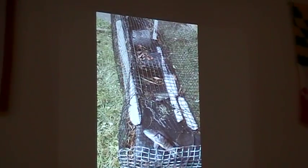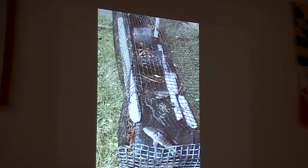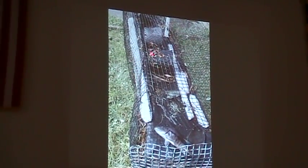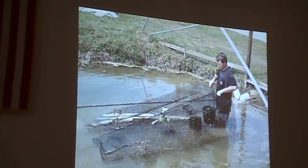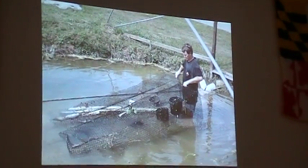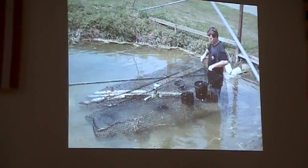These structures are floated. You can see the styrofoam that supports them. And we'd put in pots there, just plastic pots like those that come from nursery centers. And they would generally lay the eggs on the outside because they were too big to go inside. And then we float them back down to the ponds, and we'd leave them in there for about 3 to 4 weeks, and then we would move the cages into another pond.